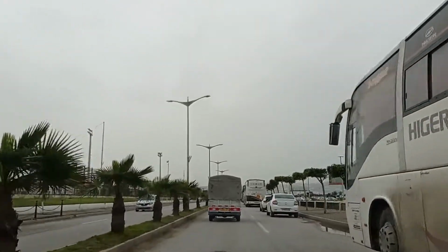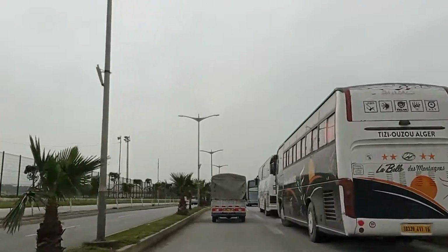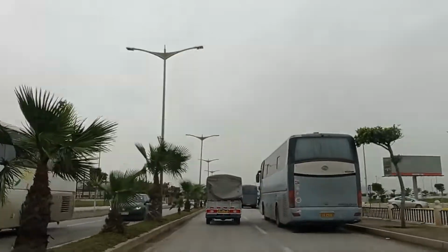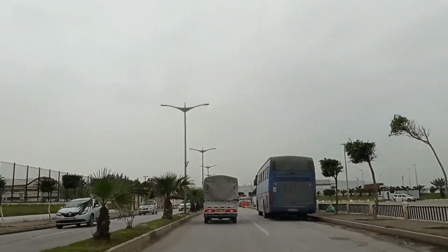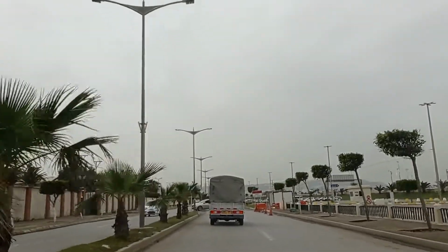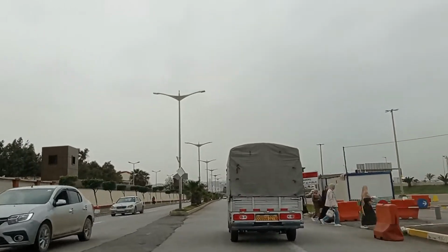There is a training center, a sports training center here on the left, an athletics training center. Many Algerian Olympic sportsmen or Olympic athletes train here on the left. And my brother trained here too, back in the 90s, in the late 90s.